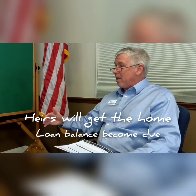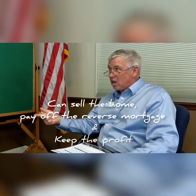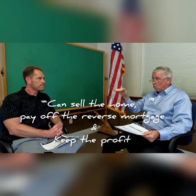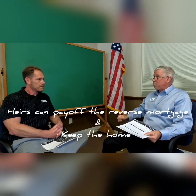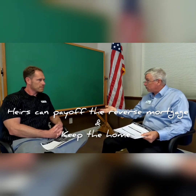And then they can choose to either list it with a realtor at that time, sell it at market value, pay back what's owed on the mortgage, and then it's cleared like any other mortgage. Or they can pay off the outstanding mortgage balance and own the home themselves. So that's how it's wrapped up at the end. The options are there for the family or whatever beneficiaries. They can keep it by paying off the reverse mortgage, or sell it, pay off the reverse mortgage and keep whatever's left. So that's pretty simple.